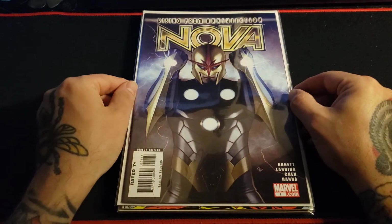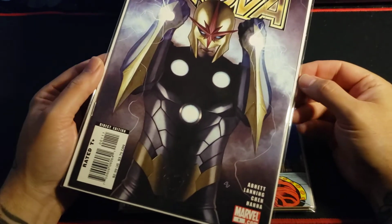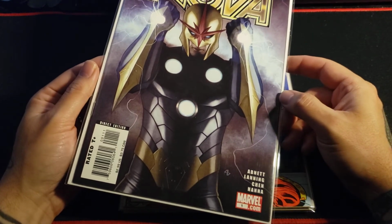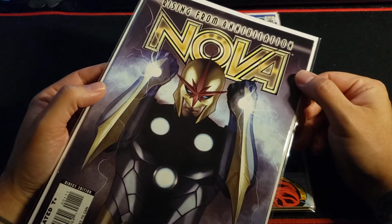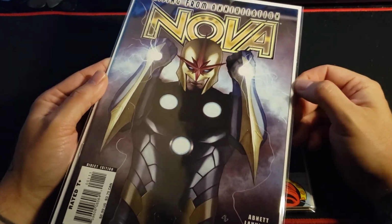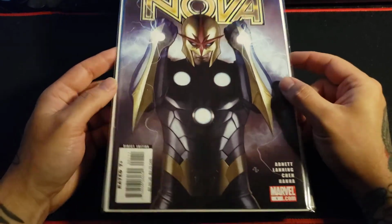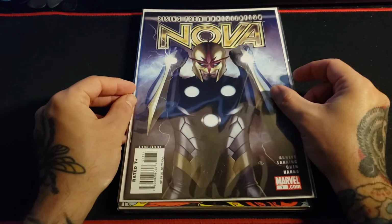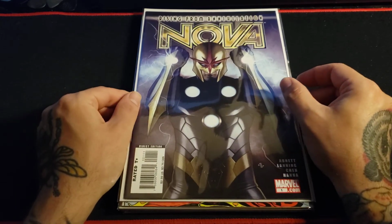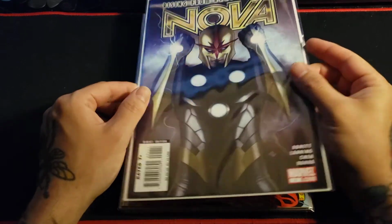So next, Nova Volume 4, Issue 1. Crazy cover. I love this cover. I forget who it is, so if you know, please just drop the name in the comments. Paid $5 for this. Yeah, you know, okay, why not? This is a great cover, so $5.